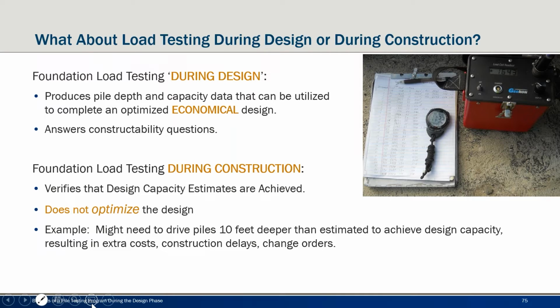What about the load testing program? During design, like I said, we do the pile test. We can do a test program during design, and it will give us a lot of information. You can answer questions while you're doing the design, like Shashil said, about what problems we might have. Can we get them in? Can we drive them that deep? How costly is it going to be? So it really answers a lot of questions, and then we can optimize. We can back calculate parameters, and we can work with the structural engineers to optimize our design and determine how we can reduce piles.